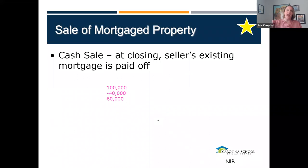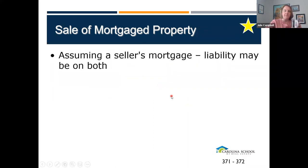Sellers in a cash sale have to pay off all of their outstanding liens. Guys, remember, specific liens attached to the property. So if the seller doesn't pay them off, the seller's not taking them with them, are they? They're staying on the property. So the buyer wants to buy knowing that they're starting with a clean slate. So with the cash sale, the seller pays everything off, buyer originates a new loan, and starts from scratch. Other questions?